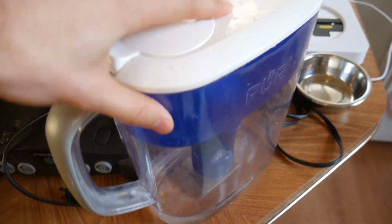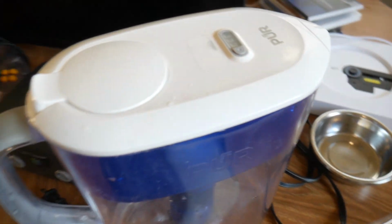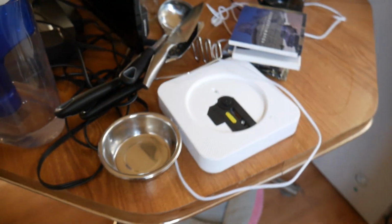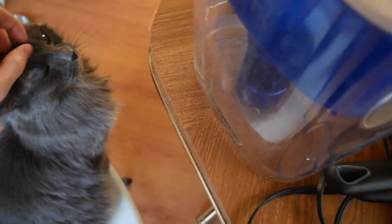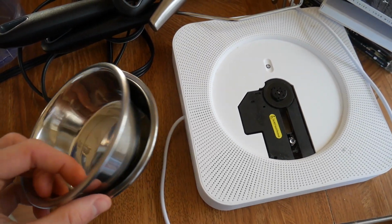We got a water jug because we need to filter our water at our place. You can see the handle broke off, so we had to glue it back on. This thing's taken a bit of a beating, and there's Chloe just kind of chilling out here, so I'm going to say hi to her. You see her just kind of hanging out there. She obviously wants food. We have our bowl here for our cats. We bought some bowls to feed our cats.